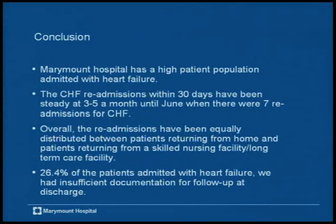Conclusion. Marymount Hospital has a high patient population admitted with heart failure. The CHF readmissions within 30 days have been steady at 3 to 5 a month until June, when there were 7 readmissions for CHF. Overall, the readmissions have been equally distributed between patients returning from home and patients returning from a skilled nursing facility or long-term care facility. For 26.4% of these patients admitted with heart failure, we had insufficient documentation for follow-up at discharge.